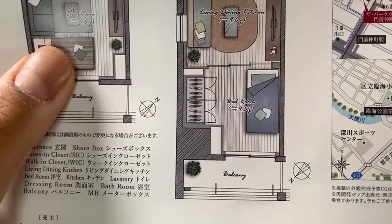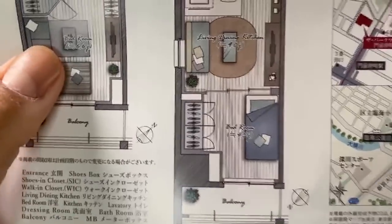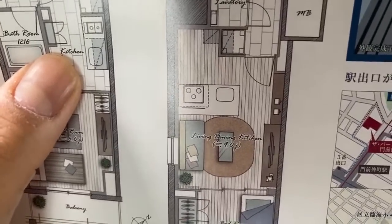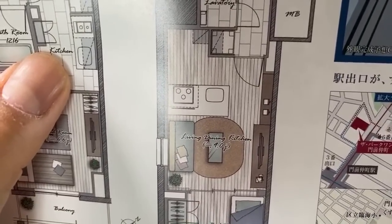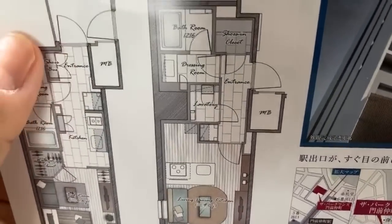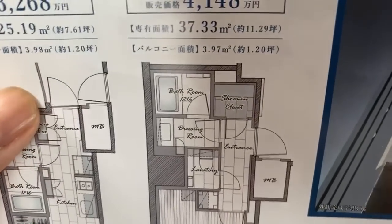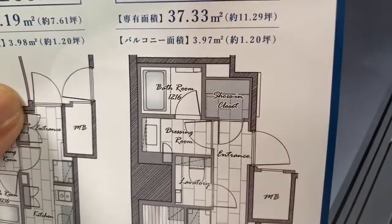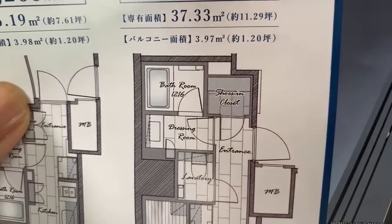This is a good one. You can see the bedroom, the balcony on here, the closet. You can imagine living here more. Living, dining, kitchen. This has 9 tatami mats, which is still, that's actually fairly large size here. And then the bathroom on here. Shoes in closet. I don't know what that means.